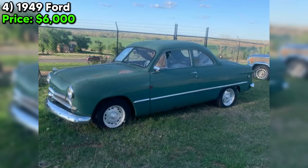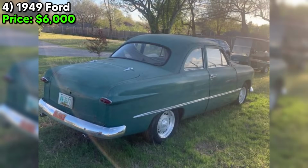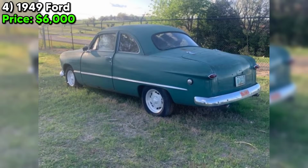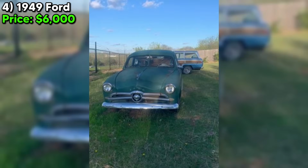However, potential buyers should keep in mind that additional investments may be necessary to complete the build or address any remaining issues. In summary, this modified Ford presents an intriguing opportunity for someone looking for a classic car project with a Chevrolet drivetrain. While the car is in fair condition and needs work, it has the potential to become a unique and powerful hot rod.